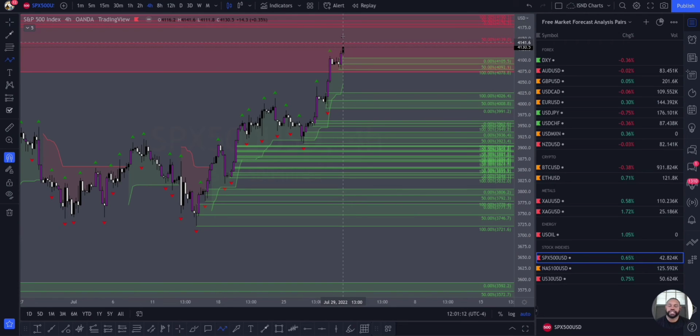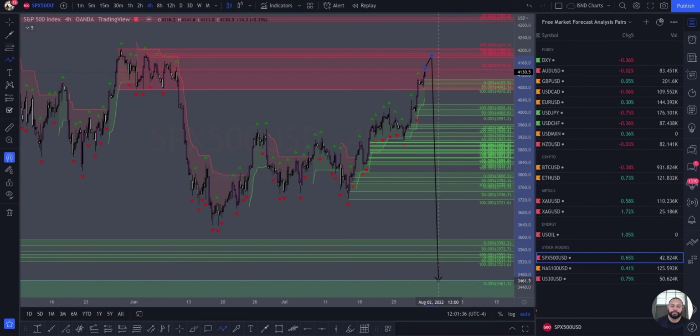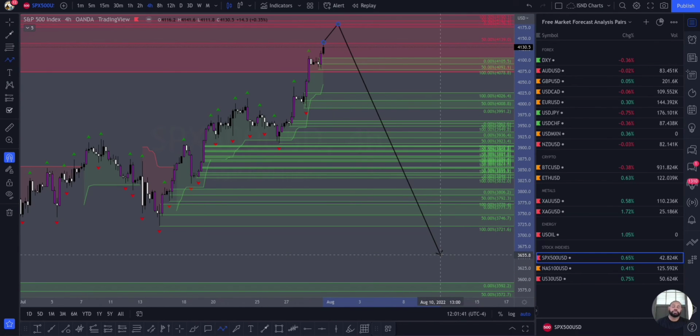All right, so what we will want, one or two things again for me. Ideally, we are seeing inside of institutional distribution. We do have an unmitigated 4-hour supply zone, so I would love for it to come into that 4-hour supply, give me my trade confirmation, and I can just ride this down, taking partial profits at imbalance and the lows that were created until we get down into this unmitigated accumulation zone. So that is my hope for an opportunity at a long-term sell, just to put that in and just let it ride. So I would love to see that take place.